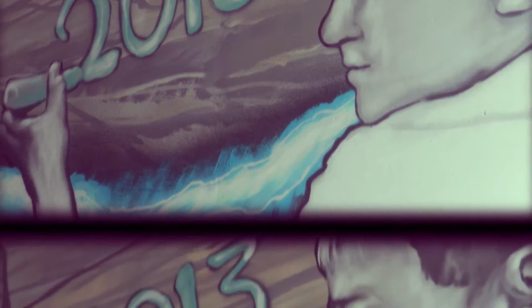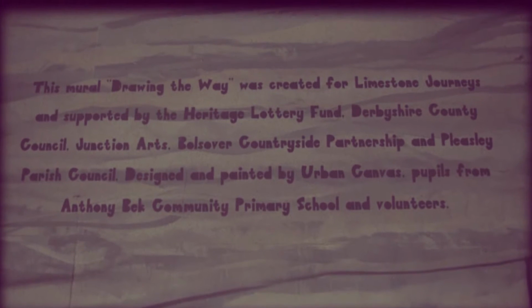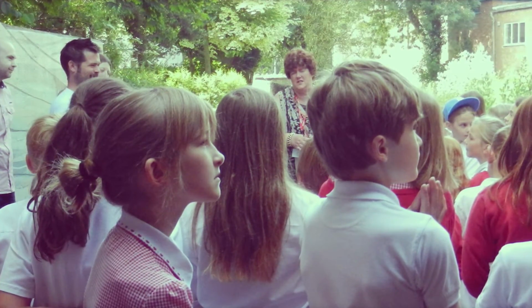But we also have the bridge that goes over the A632 in Nether Langwith. There's a poet, Liz Cashton, who created a poem from words that came from the community. And there are metal panels that line the bridge on either side, and if you follow the words, you can read the poem as you walk down one side and then back up the other.